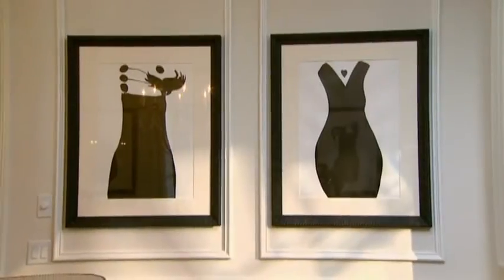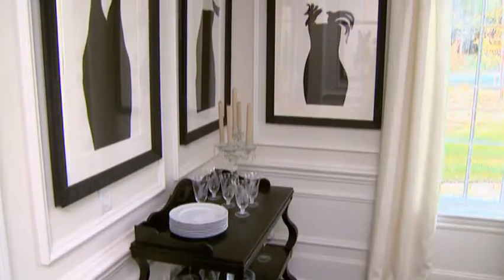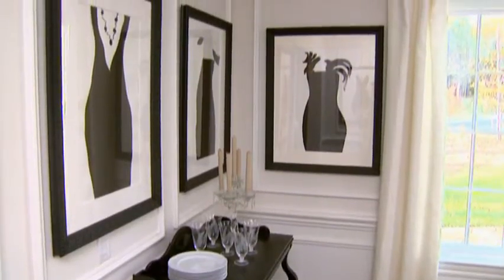So let's break it down. We'll start at the very beginning of how we got to this point, and that was to find our inspiration. And once we saw all of these beautiful little black dress paintings, it wasn't hard. That became our inspiration. We selected 8 custom pieces. They're gorgeous.